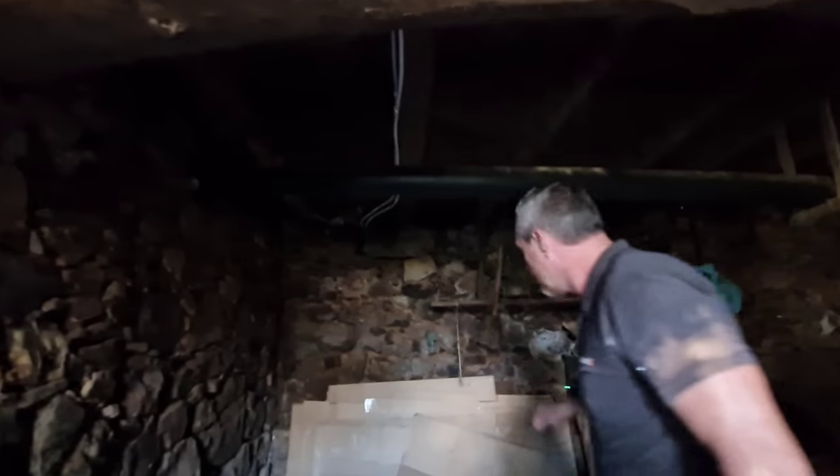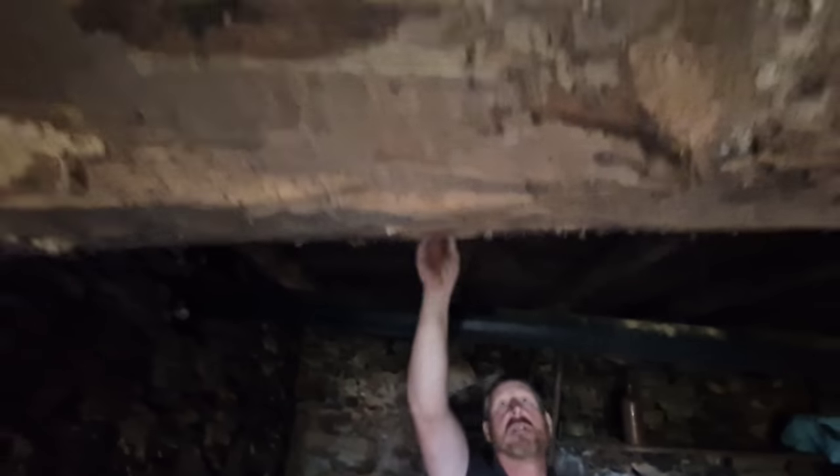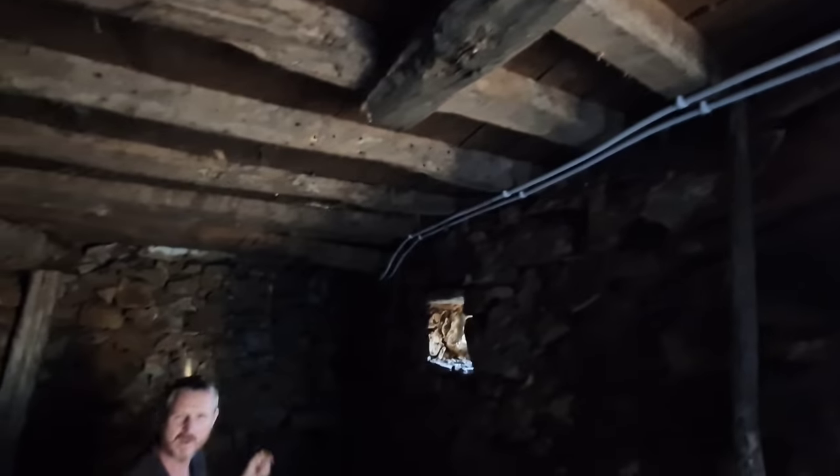So in here, we've got the hot and the cold, fixed to the side of the joist. All the way through here, all the way along here, just around the bend. I think you're going to insulate them, aren't you? You're going to put some lagging on them. And then it just goes up through the floor into the temporary kitchen, to the hot and cold tap.